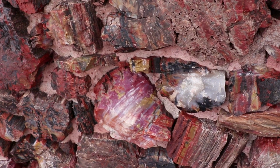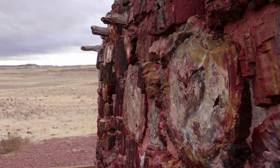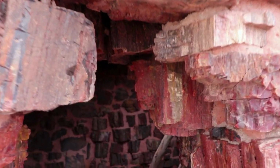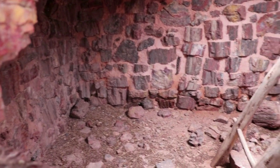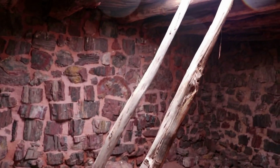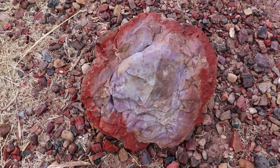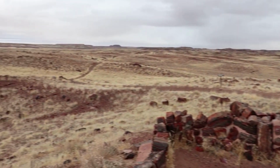Just look at the petrified wood masonry on this structure. That is fascinating. We can look inside the petrified wood room. There's a Puebloan ladder up to the roof. And here's the expansive view from the Agate house.